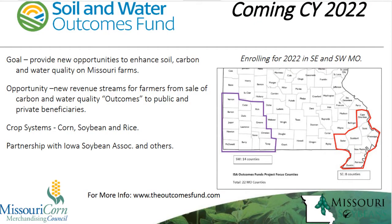I mentioned the Soil and Water Outcomes Fund. Basically, this is very similar to the carbon that we're talking about, but it's a practice space. This started up in Iowa, and they branched out to some other states. They're paying for water quality and carbon with this program. So these are 2 parts of the state they want to look at, and they're also going to be looking at rice production as well. We haven't started doing any enrollment yet, but that will hopefully be coming pretty soon with the Iowa Outcome Fund.